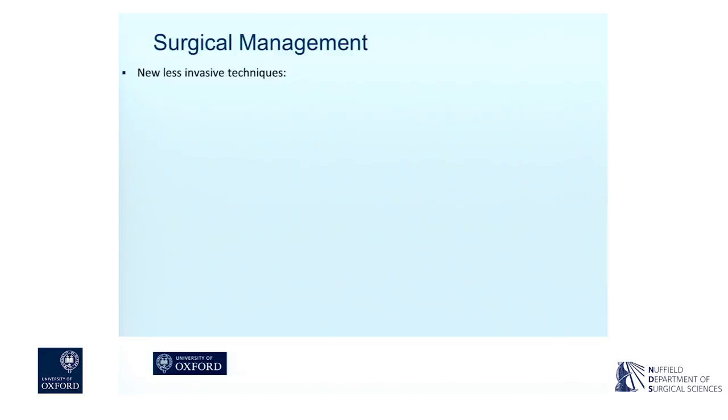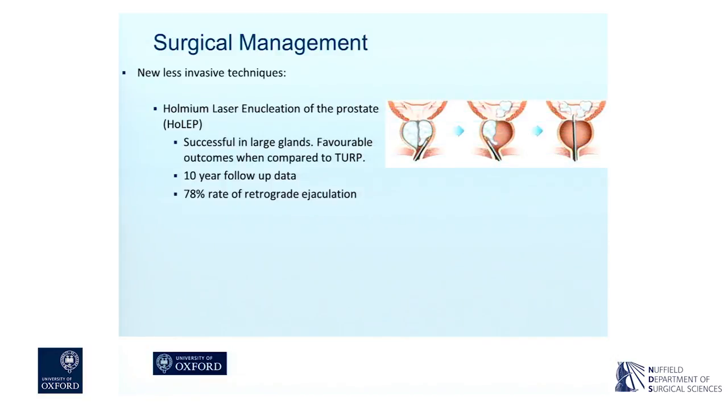There are some new, less invasive techniques that are coming online within urology. These include the HoLEP laser, which is probably the most widely used endoscopic transurethral technique. It has evidence to show that it is successful in large glands with favorable outcome compared to TURP, and the follow-up data is good in terms of the literature. But again, it does suffer from its complications, and one of the main ones does seem to be sexual dysfunction in the form of retrograde ejaculation.